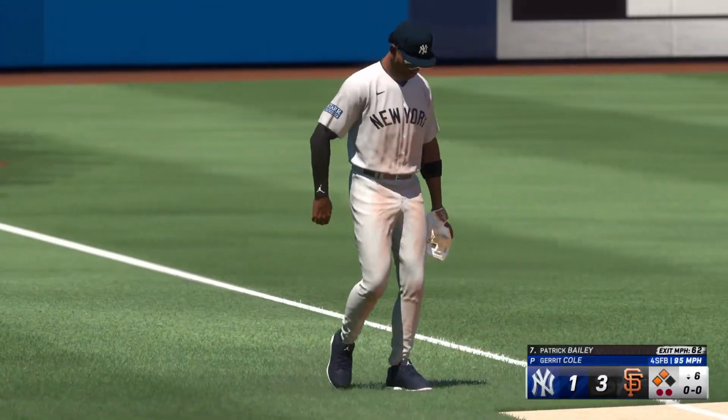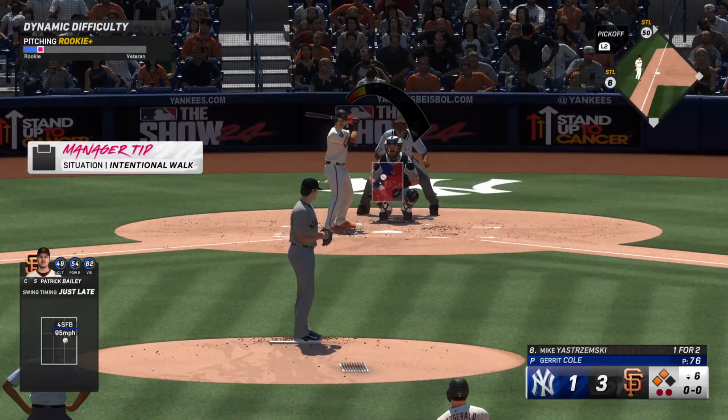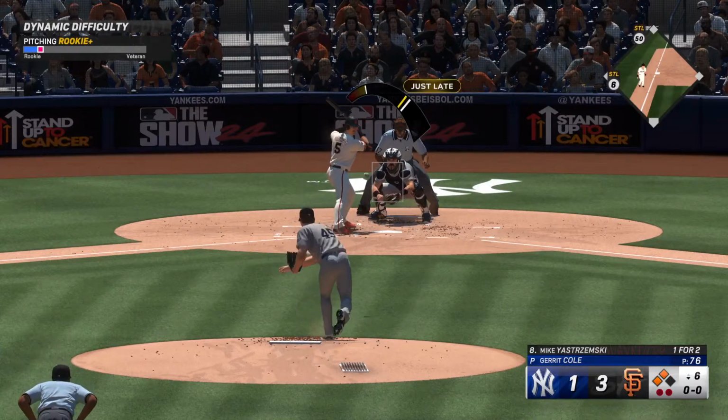No, that's a frustrating at bat right there. Big opportunity and just missed it. I know he wanted to do some damage. Next guy up, pick him up.